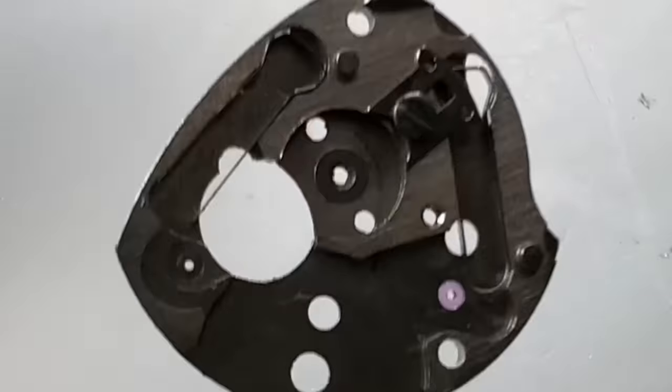And I do use a clear version of this oil. I bought a fluorescent one to see if I can make it look good on camera. And this oil is slightly viscous, so it shouldn't mix into the braking grease. And that should be enough. Let's get the arbor in.